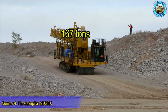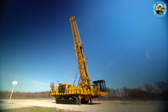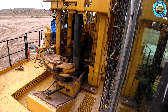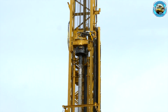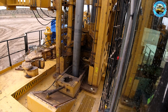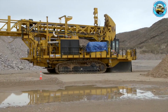Number 4. The Caterpillar MD 6380. The Caterpillar MD 6380 rotary drill rig is a powerhouse in open-pit mining, weighing around 167 tons and powered by a 1,500 horsepower engine. It features advanced drilling technology for precise, efficient drilling operations, capable of handling hole diameters up to 381 millimeters. The MD6380's robust design and high torque output ensure optimal performance and reliability in demanding mining environments, driving productivity to new heights.